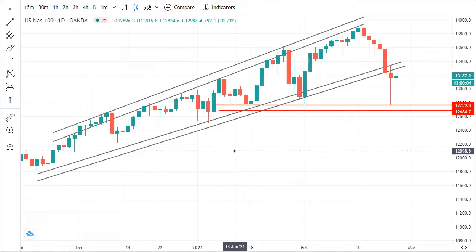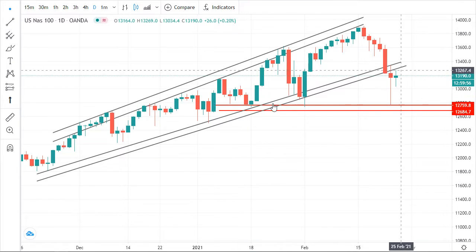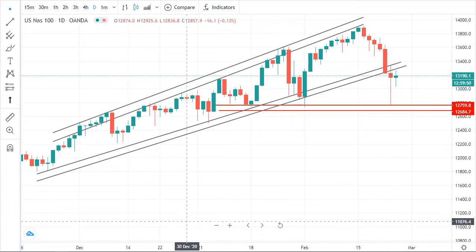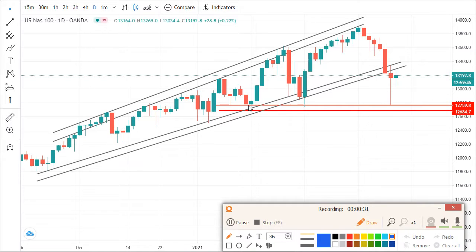So I'm on a daily time frame here. You can see that NASDAQ broke our uptrend line here, then it reached this point. And if you can see, yesterday I uploaded another video about this point, and the market really came and touched this point and moved back.